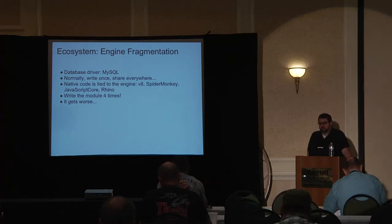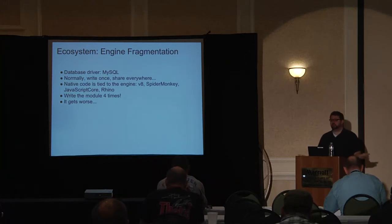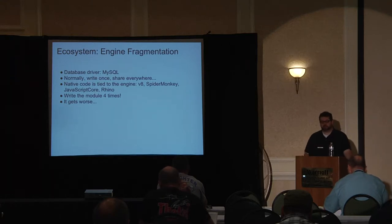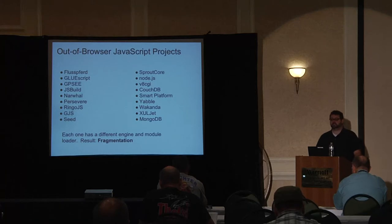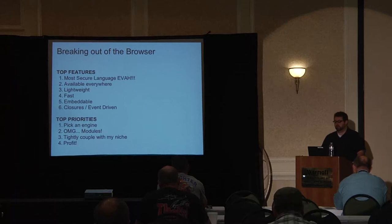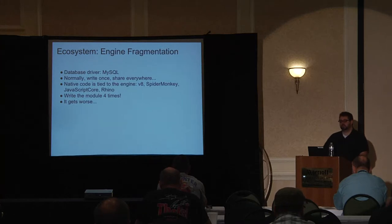Let's take one particular example of this, and that is we want to write a JavaScript application that connects to MySQL. Pretty straightforward, right? A lot of people are going to want to do this. So they pick one of their projects. And how many of these, by the way, do you think actually have MySQL modules? I think it's only two. Right? So let's assume you've chosen one of these projects to work with and it doesn't have a MySQL module.